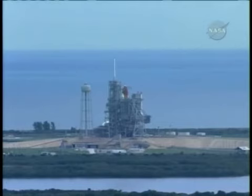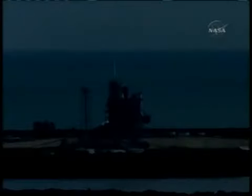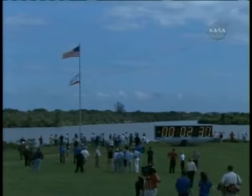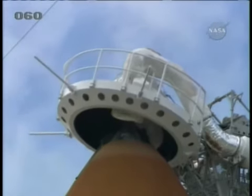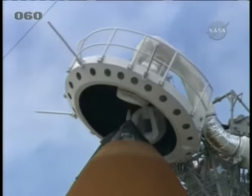Final pressurization of the external tank liquid oxygen tank is underway. And we're completing the gaseous nitrogen purge of the shuttle main engines. PLT, OTC, clear caution and warning memory, verify no unexpected errors. OTC, PLT, that's in work. T-minus 2 minutes, 30 seconds and counting. The gaseous oxygen vent hood is slowly being retracted away from the top of the external tank. Pilot George Zamka has cleared the caution and warning memory system.